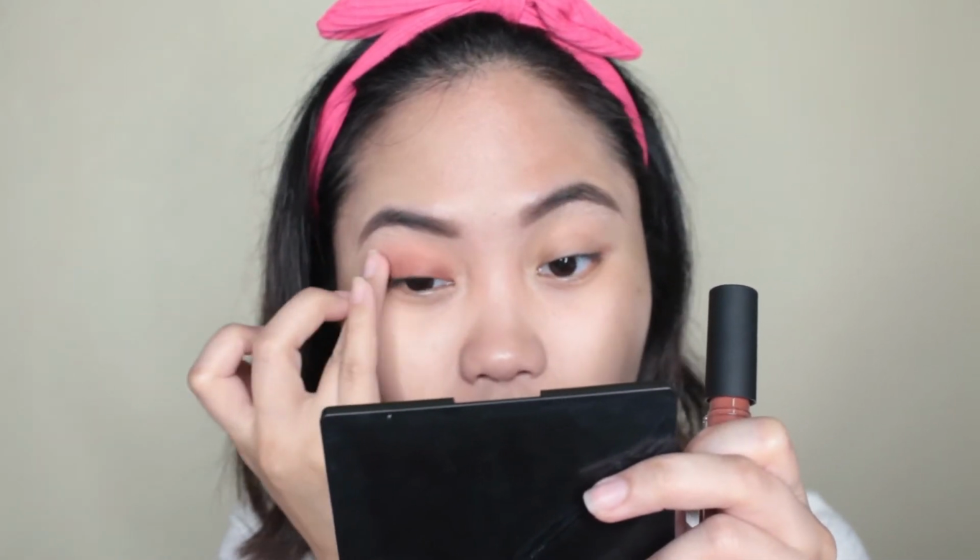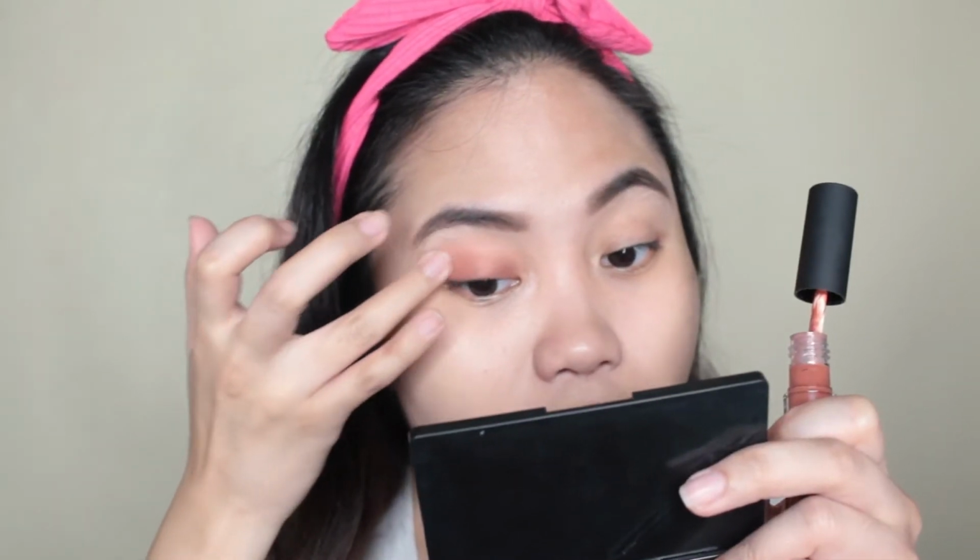Ang ganda. Lagay ko lang ng konti sa crease para parang wash of color lang siya over our lids. Oh! Sorry pero sobrang impressed ako. Hindi ko na alam kung anong sasabihin ko. Kukuha lang ako ng konti para sa crease.